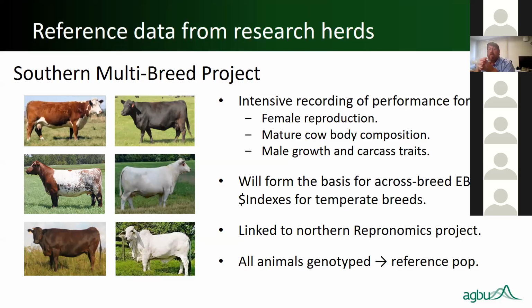And if our ambitions in the north are to create a multi-breed genetic evaluation, this creates at least a possibility that could exist for temperate breeds as well. And I think that, again, is something the commercial industry has been crying out for. But very much a project focused on similar sorts of traits, intensively recording female reproduction in the same way. A lot of focus on mature cow traits, how cows are able to maintain themselves through that annual cycle, and looking at male growth and carcass traits as well.